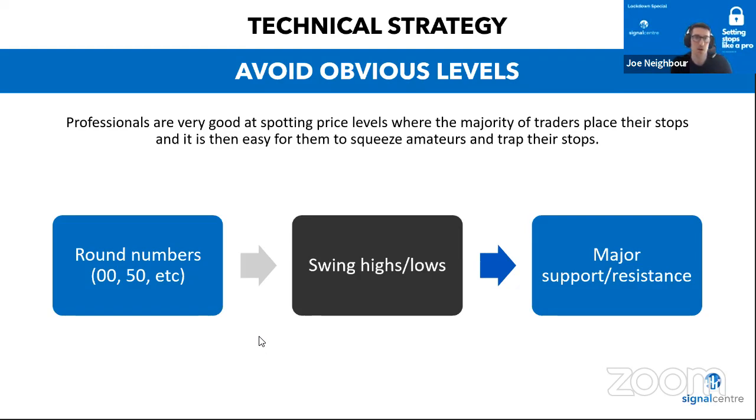Same with 50s as well. It seems to work on that basis too. So if we're talking about 5,550, then prices can often magnetize towards those levels. So don't have your stop losses at those. Just try not to be so obvious when you're placing your stops.